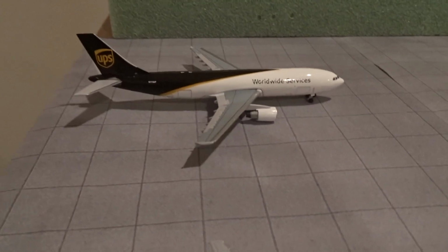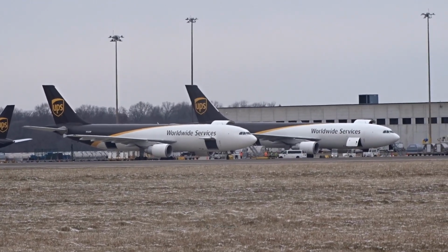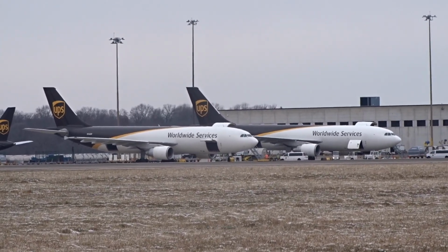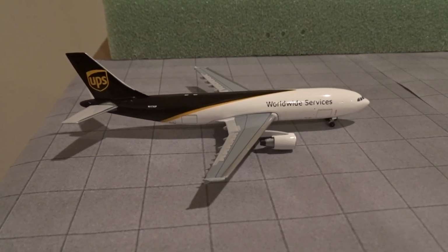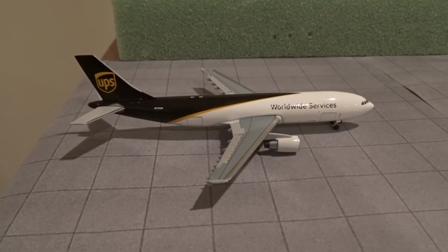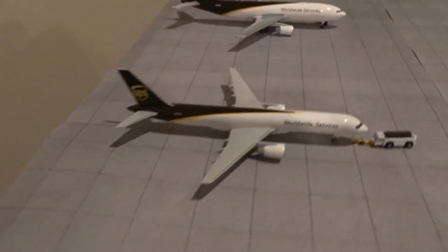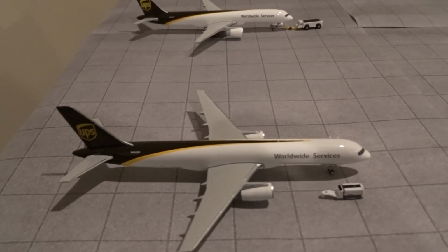So like I said, it's mainly A300s, 767s, and 757s. We have a lot of A300s as well. Unfortunately, I don't have enough A300s to simulate that. I just have this one plane right here. But yeah, this is the A300 here. This came in from Burbank, California as flight 2627 at 12 p.m. and is going to depart out to Philadelphia at 2:30 p.m. as flight 2072.